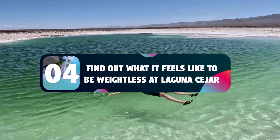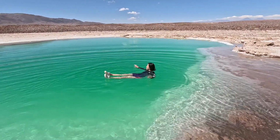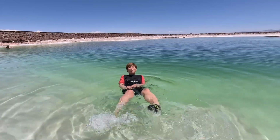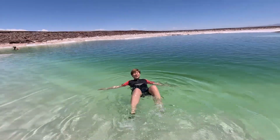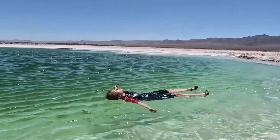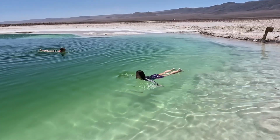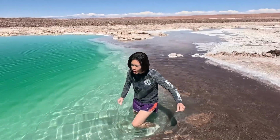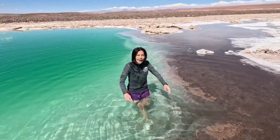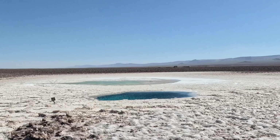Number 4. Find out what it feels like to be weightless at Laguna Cejar. Going to space might not be an option for most of us, but if you're wondering what it feels like to be weightless, then head out to Laguna Cejar. Entering this sinkhole allows you to float weightlessly because of its 28% salt concentration. The sensation of floating on the calm lake's surface is well worth the discomfort, even though the water is chilly given the intense heat of the desert.